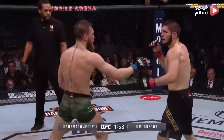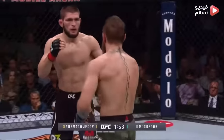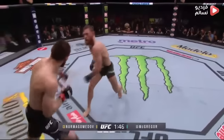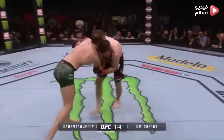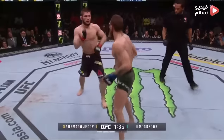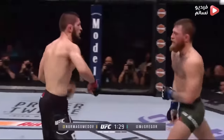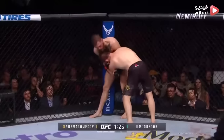Front kick to the body by Conor. He's pawing with that punch, having a hard time getting that snap back. And Khabib standing right in front of perhaps the best striker in UFC history, McGregor to the body again. Good left hand to the body there by Conor. Another good knee. Khabib to the body. He doesn't seem to fear the power coming back from McGregor as yet.